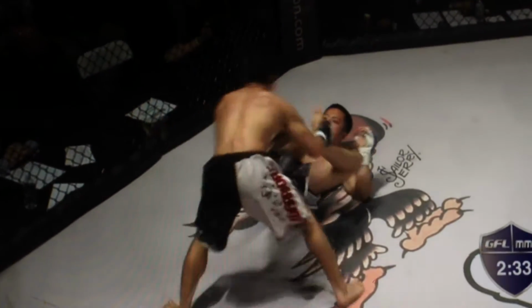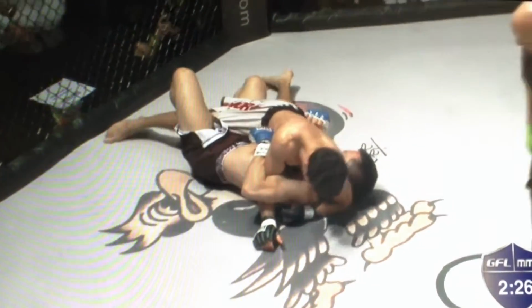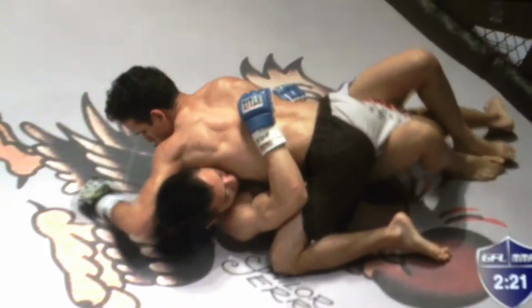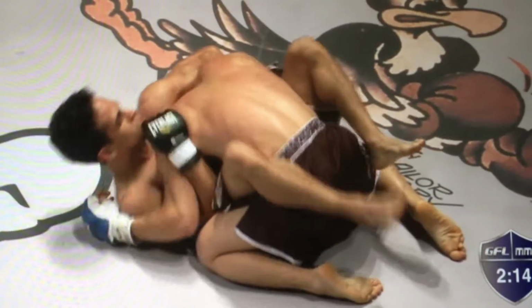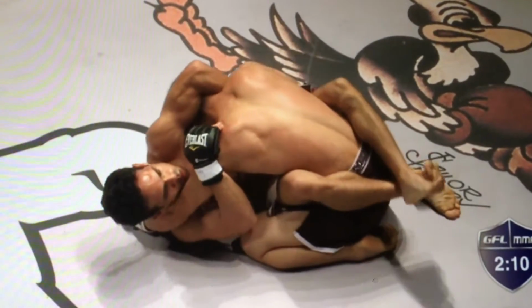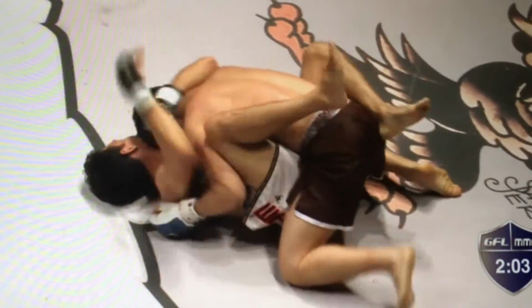Ooh. Great reversal there by El Leon Pabon. Took his energy and just threw him right towards the fence like a matador. Pabon fighting out of the UFC gym, Huntington Station. Ooh, nice reversal from Ishikawa. Ishikawa looking really strong in this fight. Great match. Really back and forth, as you were saying. Pabon sitting at 2-2. Ishikawa at 1-1.